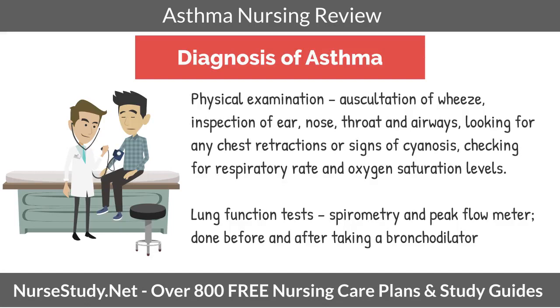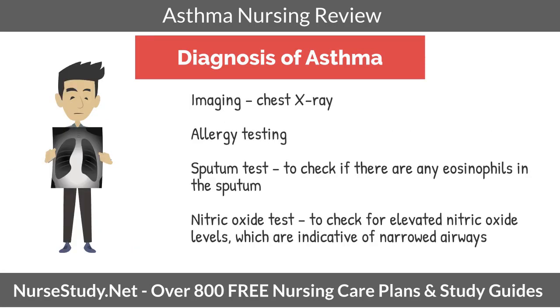This is usually done before and after taking a bronchodilator. Other tests include imaging exams like a chest x-ray, allergy testing, a sputum test to check if there are any eosinophils in the sputum, and finally a nitric oxide test to check for elevated nitric oxide levels, which are indicative of narrowed airways.